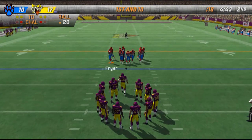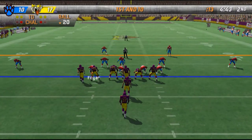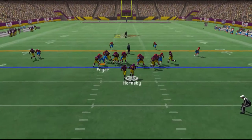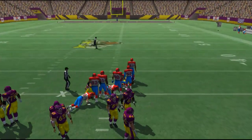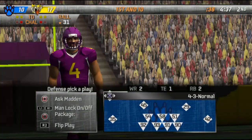So they have first and 10 here, ball on the 20-yard line. Fitzgerald comes in motion. Looking upfield, stiff arms the defender to the ground. Number 42 comes up to make the play at the 31. The defense just couldn't wrap him up.